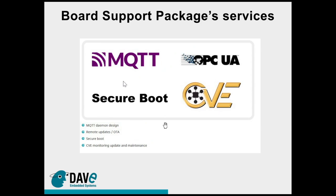Last but not least, in the embedded design services Dave Embedded provides, there is what is connected to security, which is very important nowadays. So Dave Embedded Systems, since already, I guess, 4 or 5 years, is supporting Secure Boot on its platforms, or Secure Boot is the name provided by NXP. There are other solutions from other silicon vendors, but let's say in general, we support the capability to secure the boot, making sure that only certified and signed software can be launched on your device in the field. And we support the typical protocols for the delivery of messages and information from the edge to the cloud via MQTT or OPC UA.